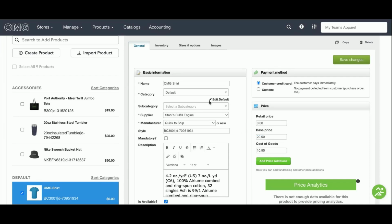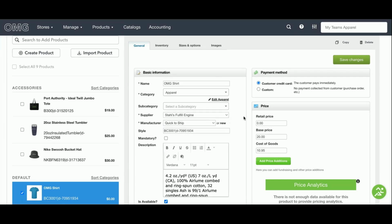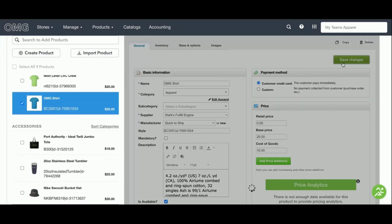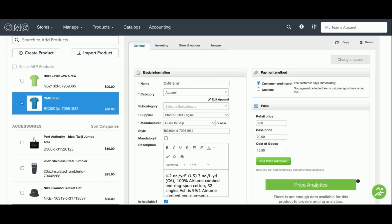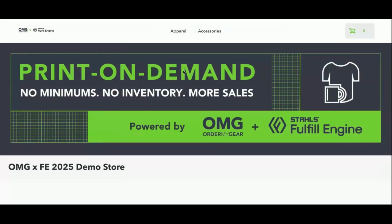And then last thing, I'm just going to go ahead and assign this product to a category so I know exactly where I can locate it on my storefront. Cool. We're going to save our changes. And now I want to view my store. Let's share this tab now.